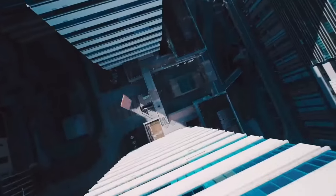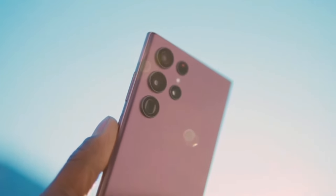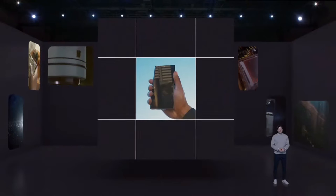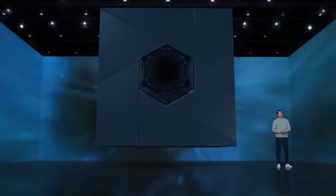Freedom without limitations. Samsung is always pursuing that goal. And with the Galaxy S22 Ultra, we're one step closer. The Galaxy S22 Ultra is full of pioneering technology that can help you explore the world your way and capture all the incredible things you encounter along the way. To tell you more about the Galaxy S22 Ultra's camera experience, please welcome Wan Jun Choi.